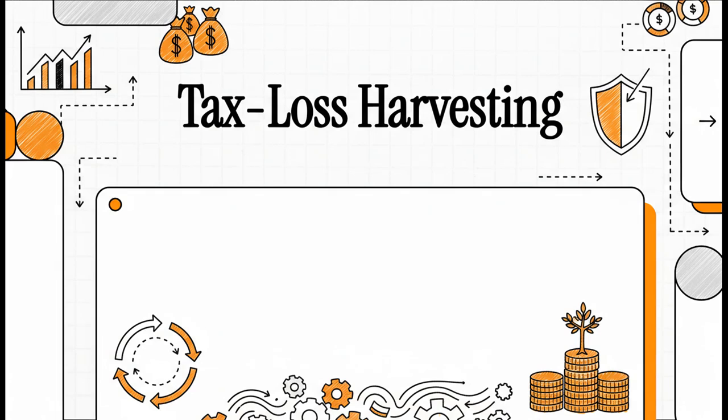All right, everyone. Welcome. Today, we are diving into a really powerful strategy that savvy investors use to turn market losses, something we all hate, into actual tax savings. It's called tax loss harvesting, and it's a real game changer.